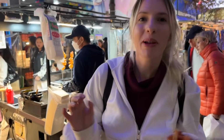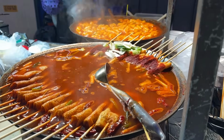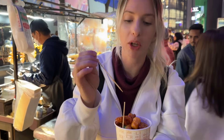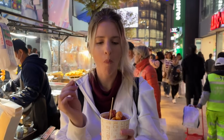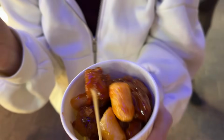All right, so for dinner, we've come to the Myeongdong Night Market, which is super famous. You gotta do it. They just have so many cool food stands, and I have started off with something very traditional, which is Yeongyang chicken and tteokbokki. And if you don't know, these are absolutely must-have Korean foods. So good.